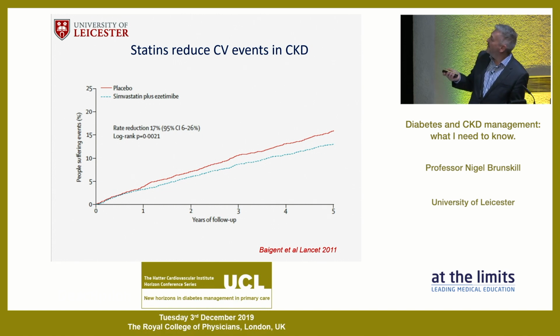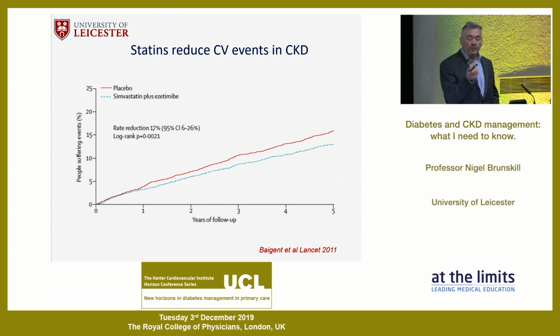But this was the result of the SHARP study that was published in The Lancet by our colleagues from Oxford, which shows absolutely clearly that reducing cholesterol using statins in these patients protects them against cardiovascular outcomes. It's roughly a 25% reduction in cardiovascular events with statins and ezetimibe. Very clear. Very, very clear. And this is really, I said earlier about the dearth of outcome studies in nephrology since 1993. This is one of the positive studies, and it's very important.